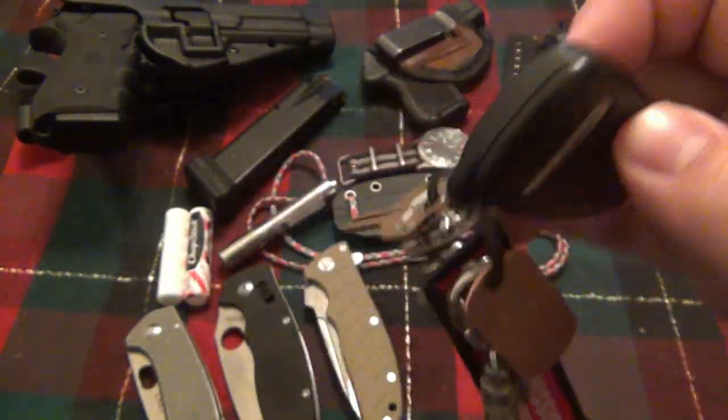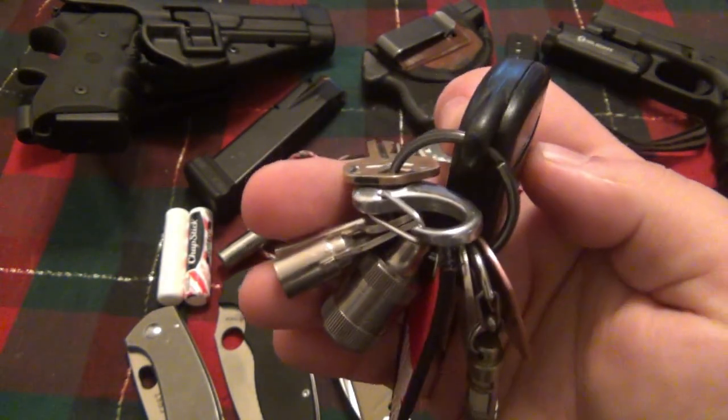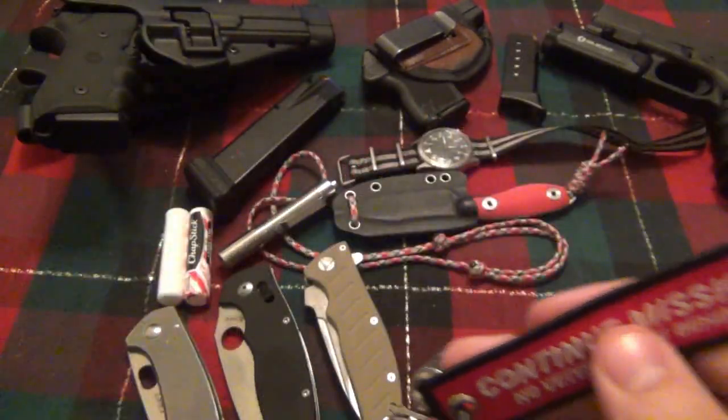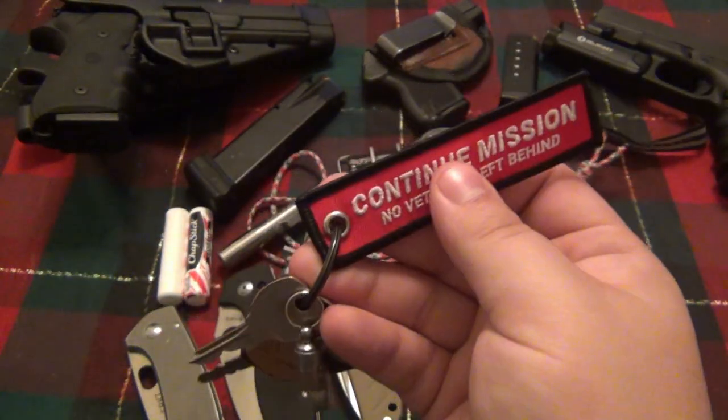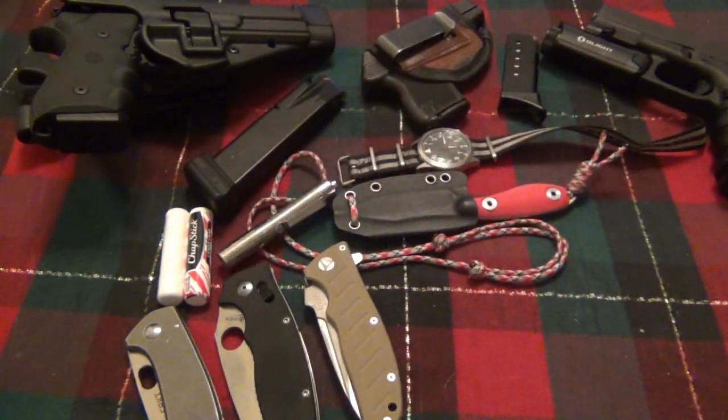Other than that, my little scary zombie guy for Halloween's gone. Just taking up extra room I don't need anymore. And I'm using the flight tag instead of that moose leather thing, as kind of a pocket lanyard. So it works out perfect. All right, so keys are off to the side.